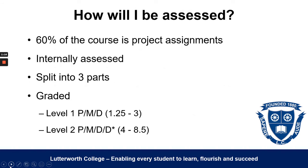So how will you be assessed? Well, 60% of this course is project assignments. These are internally set pieces of coursework, which you will do. We then mark them, and then they may be sent off for checking by the exam board. Each one is split into three parts: learning aim A, B and C. And you will be graded, unlike 9 to 1, by pass, merit or distinction.